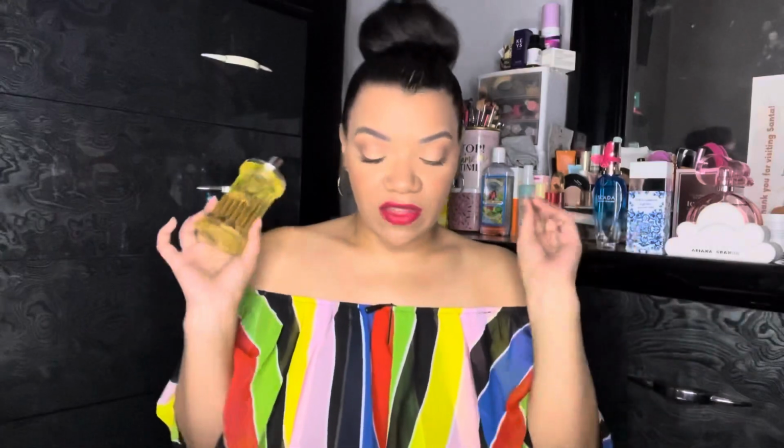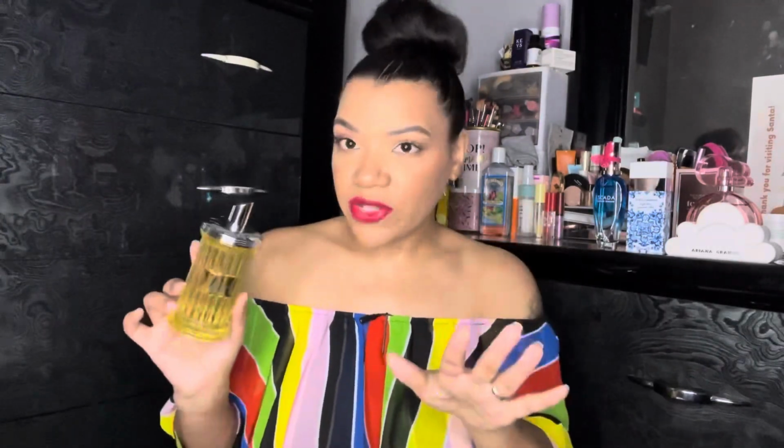Y'all, this gets me compliments non-stop. It's not even a heavy hitter, but it's so beautiful. Anytime I have worn this, people ask me what are you wearing and why do you smell like a tropical drink? Because I smell like a pina colada, and I don't like pina coladas, and I don't like coconut. But this is beautiful. If you don't like coconut, this will be the perfect coconut start for you, because I have been enjoying coconut lately, and that's a yes.